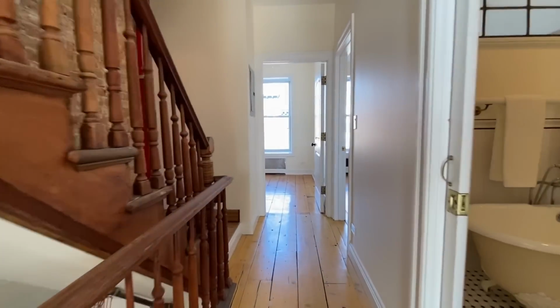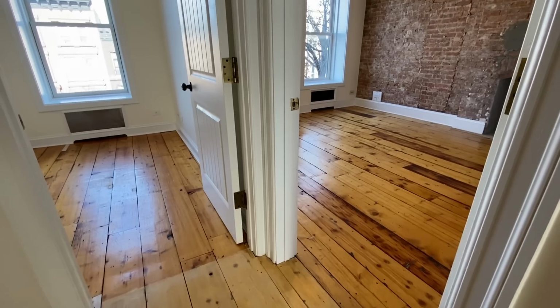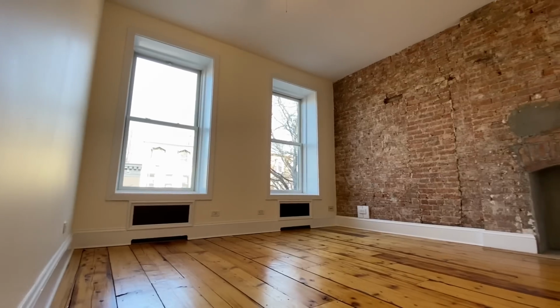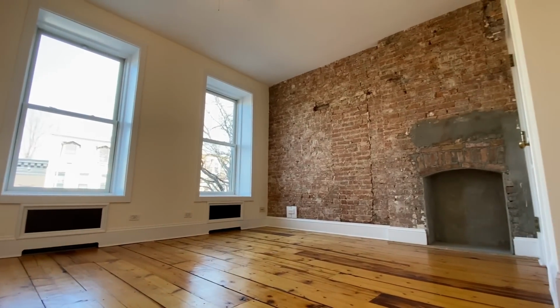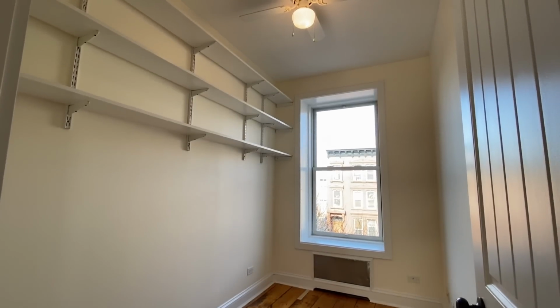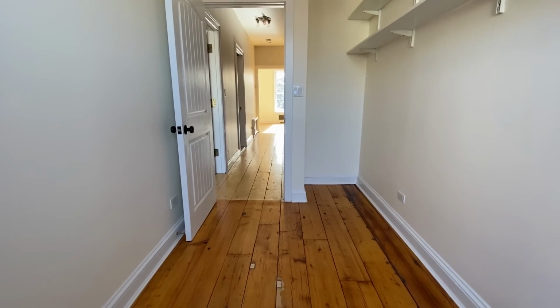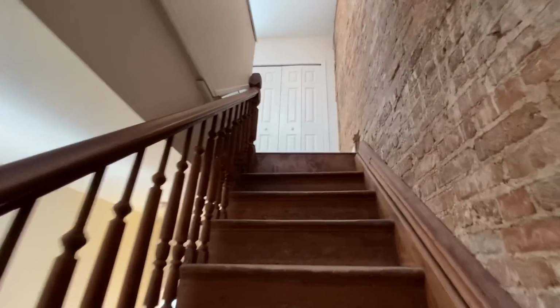Now, after you pass through the bathroom, there are 2 more bedrooms at the opposite end of the hall. The first room is 11 feet 5 inches by 12 feet 1 inch, and this room next to it is 6 feet 1 inch by 9 feet 9 inches. This room right here would work pretty well as a traditional bedroom, but this smaller room right here might make a good home office or maybe even a nursery or a kid's room. Now let's head up the stairs here and check out floor number 3.